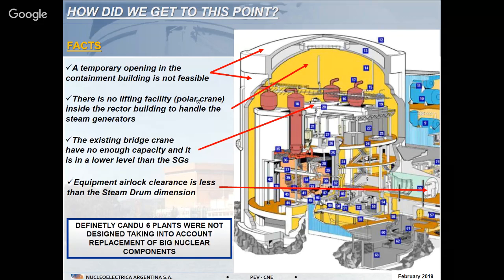There is no lifting facility like in all other PWR plants; we don't have a big polar or overhead crane to handle these kinds of components. We have only a small bridge crane at this elevation, okay, only to handle the pumps, but it doesn't have enough capacity, and it is at a lower level than the steam generators. And the equipment airlock has a clearance smaller than the upper part of the steam generator. So this is how we got this kind of scope. And definitely these kinds of plants were not designed taking into account the replacement of big nuclear components.